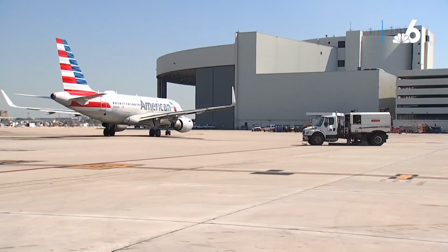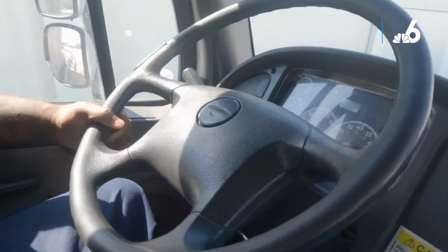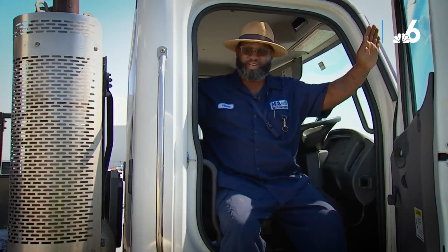That's not to say there haven't been any close calls. I was crossing to get out of the way of a plane, and I met the nose of his plane, met the nose of my truck, but nothing happened, nothing serious or anything. I was just getting out of his way.